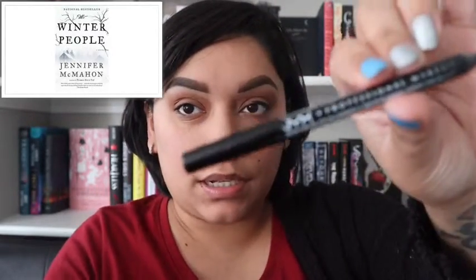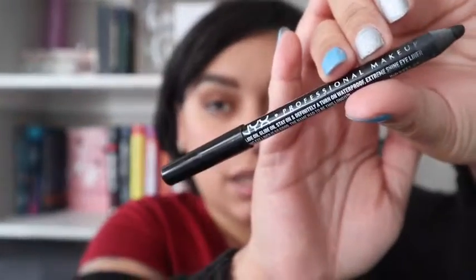So what I'm going to do now is I'm going to do my eyeliner. And the eyeliner question is, pick a dark and mysterious book. So there was actually 2 books that came to mind, but I went ahead and went with the one that I found a little bit more dark and creepier than the other. The book I chose was The Winter People by Jennifer McMahon, and the eyeliner I will be using is this NYX liner right here. It's the NYX Glide On Slide On. I'm just going to use this to tight line my waterline, and also I'm going to use it to line the top of my lid.